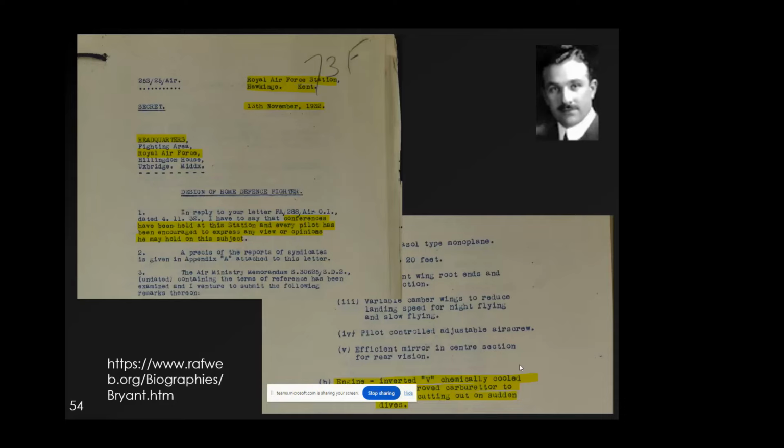And one of the key points that was sent back to RAF headquarters is that the pilots said they want inverted engines, chemically cooled. That means using ethylene glycol for the coolant. They tended to call it that, with an improved carburettor to stop cutting out in sudden dives. So they knew since 1932 that pilots in the RAF were really upset about having engines that cut out with negative G. So at some point, this report would have been put on somebody's desk in the Air Ministry, and they would have basically ignored this.